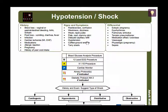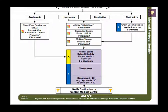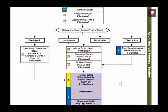Next item to bring up is hypotension and shock, and this is AM5, and I just wanted to bring this up because I like the way they have this laid out, is that you get your history and physical exam to help suggest which type of shock it is, and this is very useful in knowing how to treat it. Is it cardiogenic, which is related to the heart not working as well, or a heart attack? Is it hypovolemic, where they don't have enough volume, they're dehydrated, or it could be lack of blood that's causing it? Is it distributive, which would be kind of like your sepsis or allergic reaction type response, where your vascular tone is just dilated out from the allergic reaction or sepsis or infection?